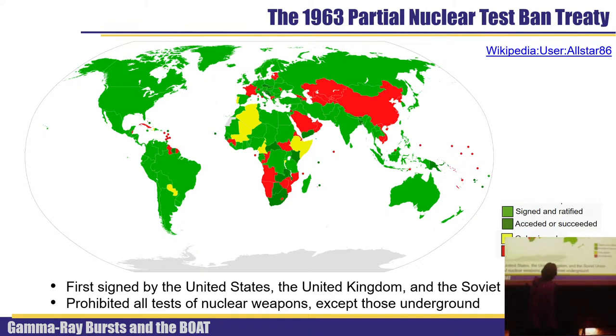And now this is the modern version. If you want to do citizen science, the best compilation of this is from a random Wikipedia user, not some government agency. But most of Earth has signed it. You'll notice that some countries have not. So China has not, France has not, Israel has not, which I will come back to. But by and large, people have obeyed the Nuclear Test Ban Treaty. It's now more than 60 years old.